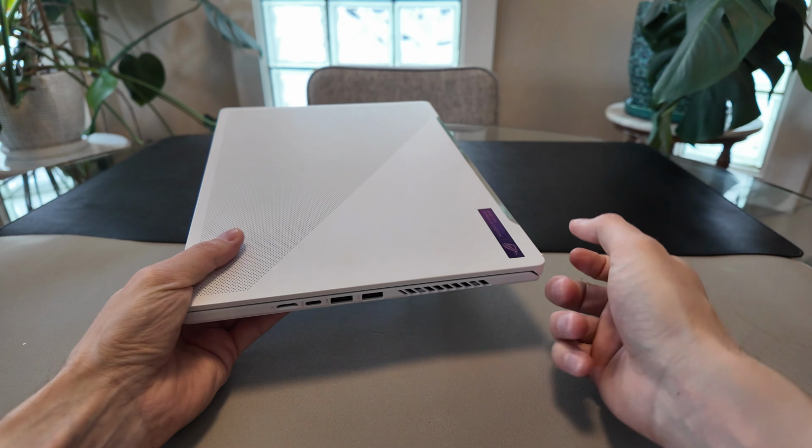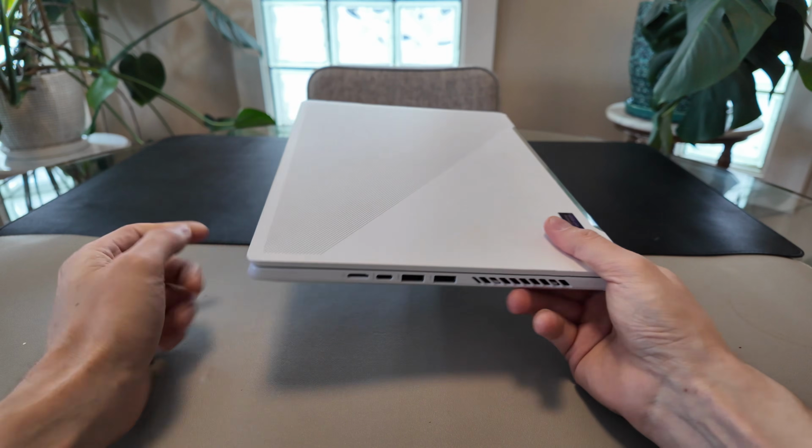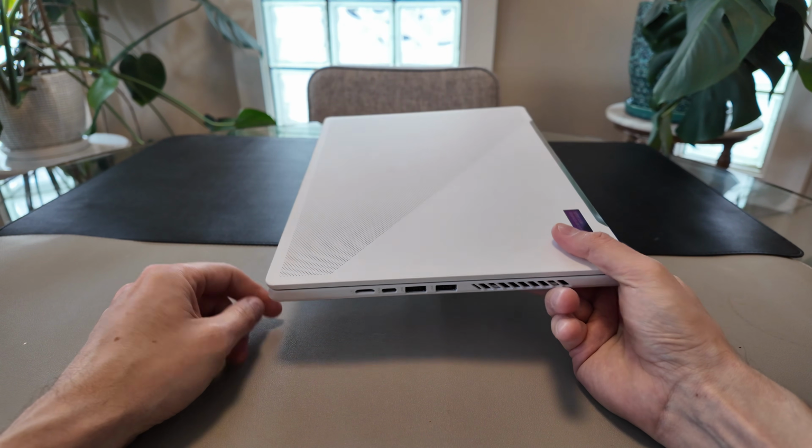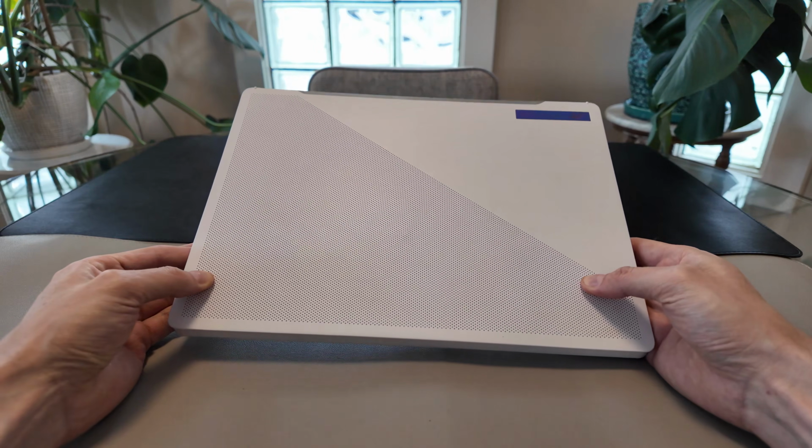If you go with the black one, it's super stealthy actually. Much more stealthy than the white. The white just pops though. You're not gonna walk into a room and have people say, oh, look at this gaming laptop over here. They're gonna look at it and be like, man, that's a nice, clean looking laptop. It just looks nice, right?